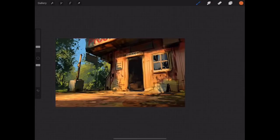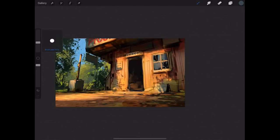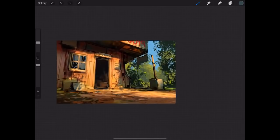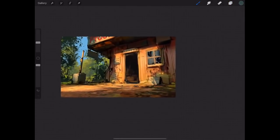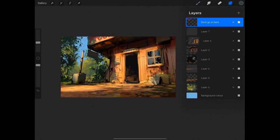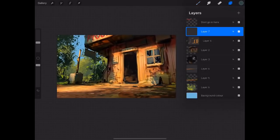So maybe just brighten the letters a bit here. Don't go in there. You'll be eaten. It should say, go in there, you're not gonna be eaten, because then Granny's gonna get her lunch. Procreate lunch. Okay, so at least some text there. I might put in some more later, but I want to get some green stuff happening in here.